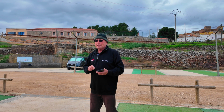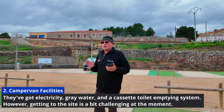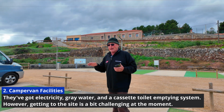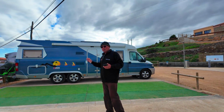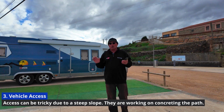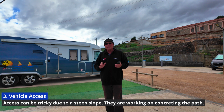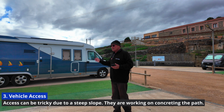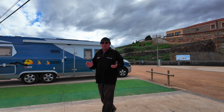Now what they have got here is electricity, grey water, cassette toilet emptying, but the access at the moment is a little bit tricky because it is on a steep sloping bank. I had some serious trouble getting in here with this, but I've just spoken to the maintenance lady here and they are concreting the path all the way up. It is quite an incline, but it is manageable. If I can get this lump of a vehicle up here, which is 9 meters long, front wheel drive, I'm pretty sure you'll be able to get your normal campers up here.